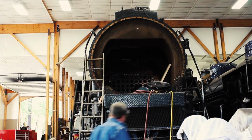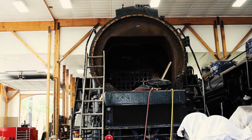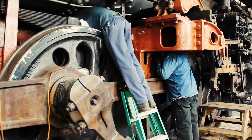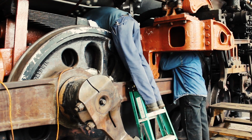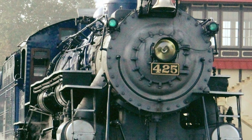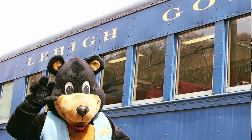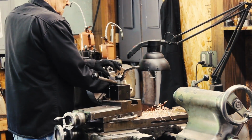The Blue Mountain and Northern Railroad purchased the 2102 in 1987, and the engine ran on the Temple to South Hamburg line into the early 1990s. The 2102 ran over Reading and Northern rails for a short amount of time before it was removed from service. The Reading and Northern put the 2102's counterpart, the 425, back into service in 2007. Many successful steam excursions with the 425, along with trips on the Lehigh Gorge Scenic Railway, proved it was an ideal time to restore the 2102 for excursion service.